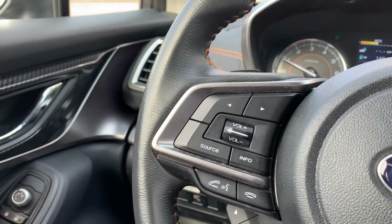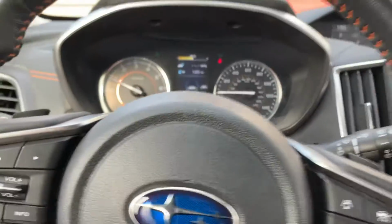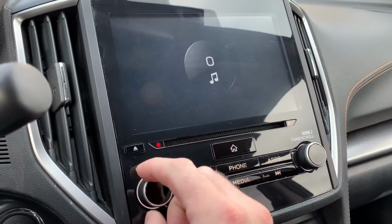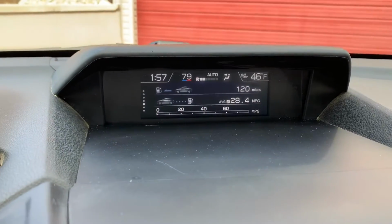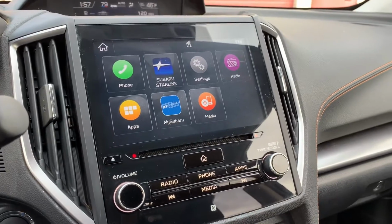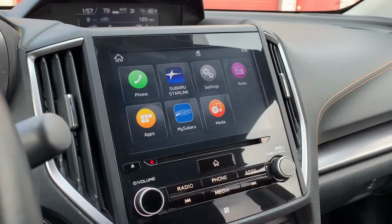You got your infotainment, cruise control, all set right up there on the steering wheel. Go ahead and turn this down all the way. Okay, so you obviously have connection through your Bluetooth.